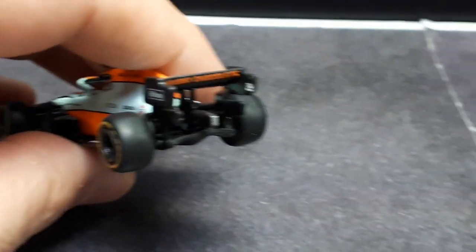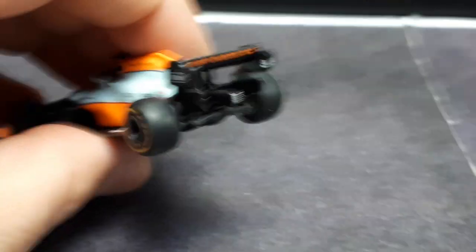And camera fail. My camera's so close to the table that I always knock it around with my hand.